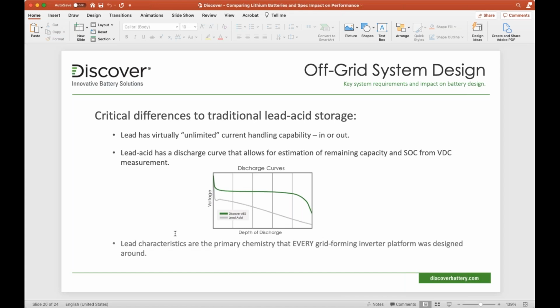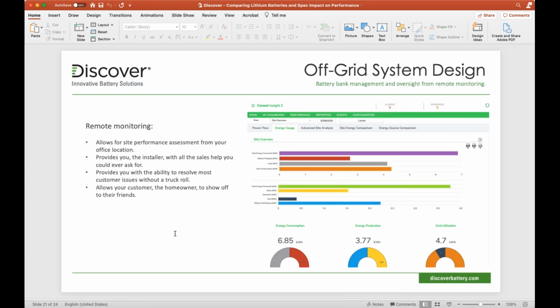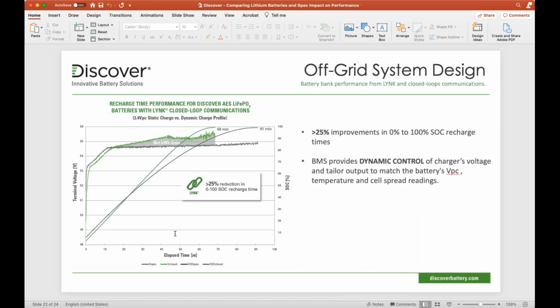One of the unique, actually, I'm going to skip ahead to this slide first. So here is a specific example of one of the things you can do when you have that control mechanism and you have the ability of the batteries to be communicating directly with the inverter charger.